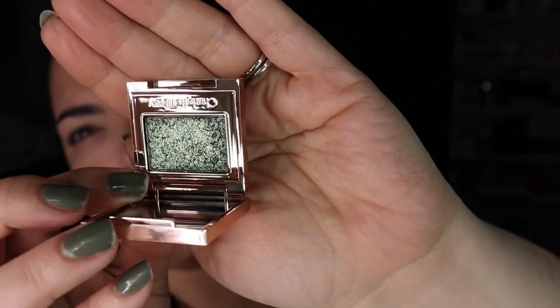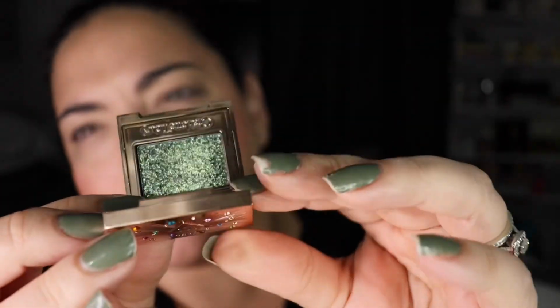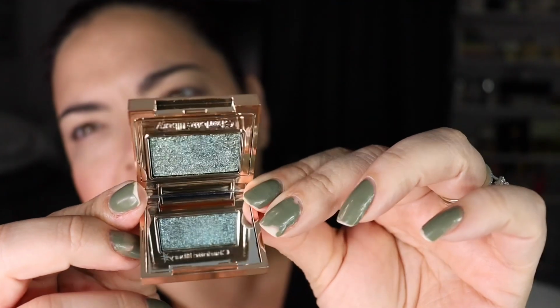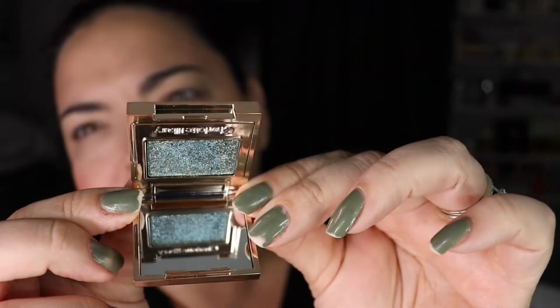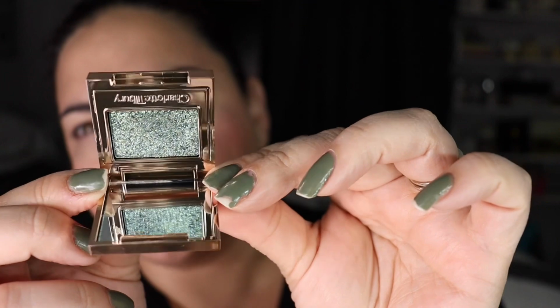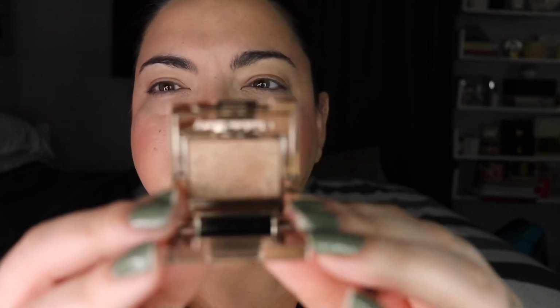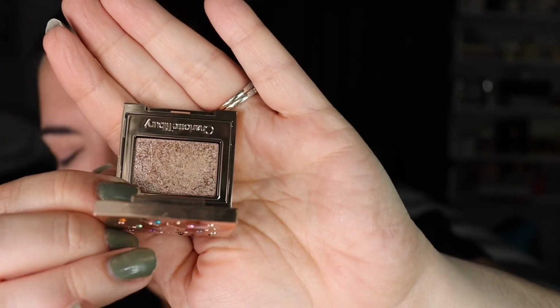And then it's a multichrome or duochrome, that it's green, but then it's also blue. Let me see in the, there you go. In the reflection, you see how it turns color. I'm in love with this color. It is so pretty. And then the fourth one is rose gold. I was gonna say gold because I love gold as well, and I love rose gold. Here it is. It is so pretty.